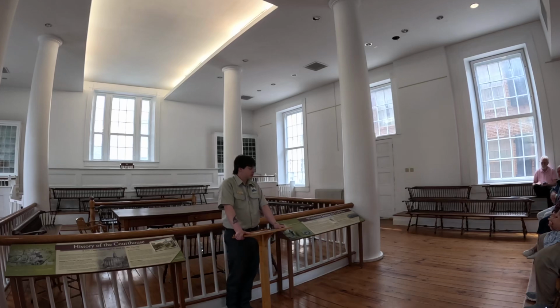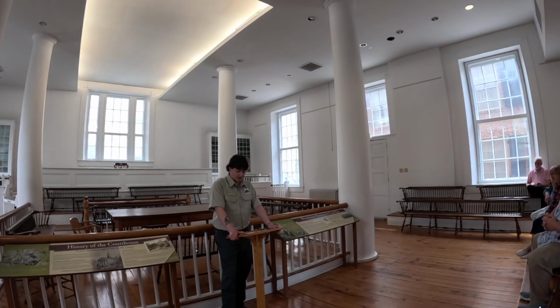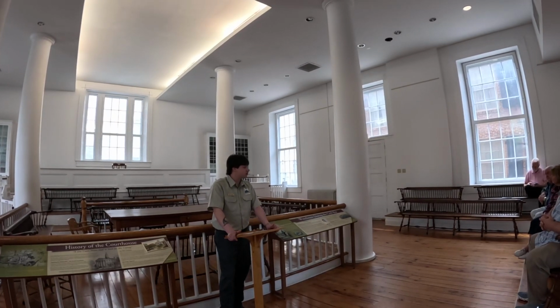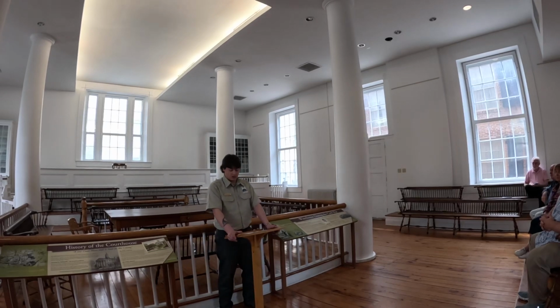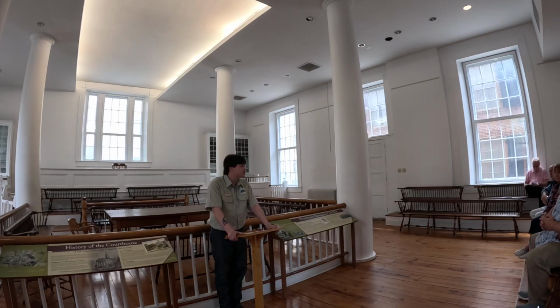Named after the commerce raider Alabama, the U.S. basically argued that the British had violated the Neutrality Acts by allowing these ships to be constructed on their soil and in their docks to be used against Union merchant vessels. And after a very lengthy diplomatic dispute, they settle, where Britain is going to pay the United States $15 million in damages.